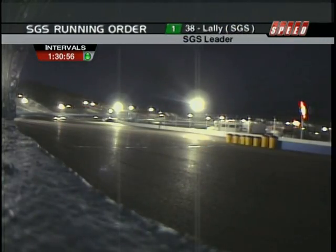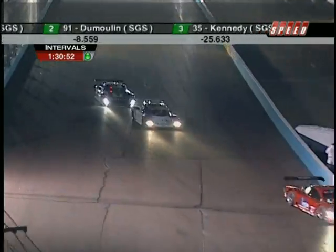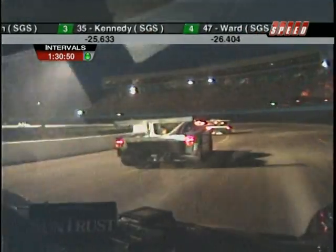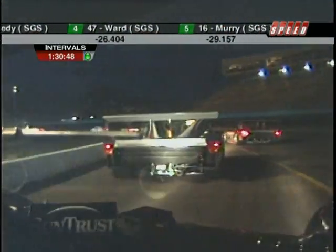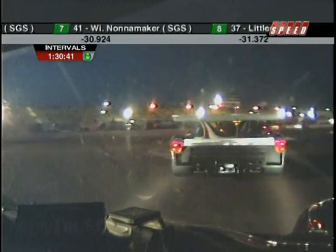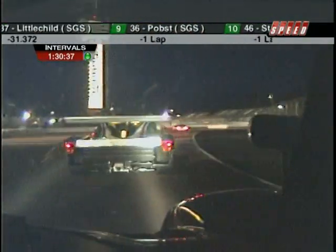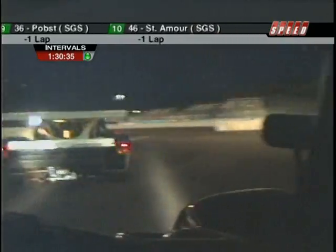The inside going into the dirt. Angelelli is chasing Wagner. Wagner is chasing Didier Theys. The 2 Dorans together. We ride with the Pontiac Riley, the SunTrust car. And Angelelli, you can see just how fierce he is in the traffic. He just doesn't hold back. No, he's a demon. You'd hate to have him on your tail, no question about it. You look in your mirror and he's back there. It's like, oh, God, why me?